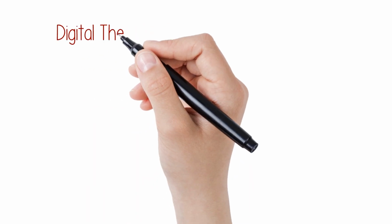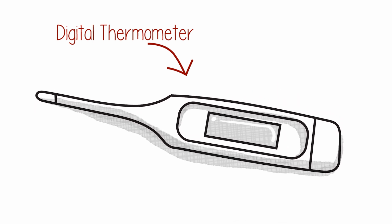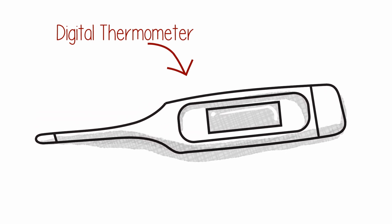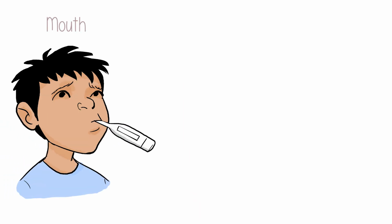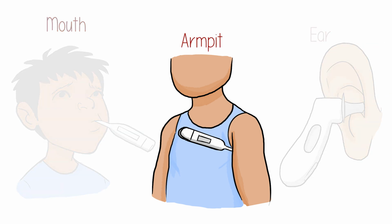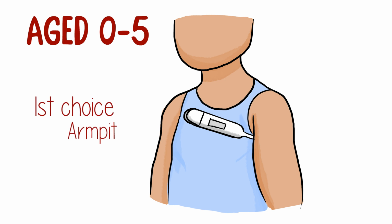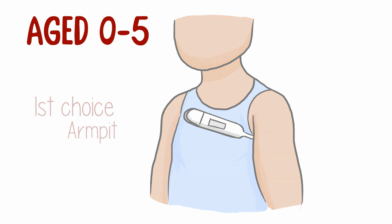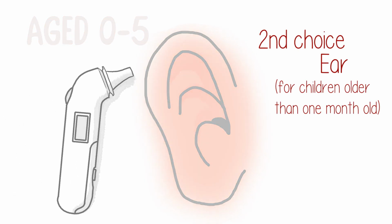When taking your child's temperature, it is important to use a digital thermometer because they are made of unbreakable plastic. They are easy to read and quickly measure temperatures. As well, depending on the age of the child, they can be used in the mouth, armpit, or in the ear. For children less than 5, the armpit is the most effective way to take their temperature. Measurements can also safely be taken in the ear, using a digital thermometer for the ear.